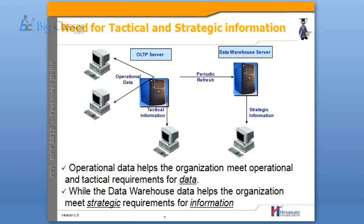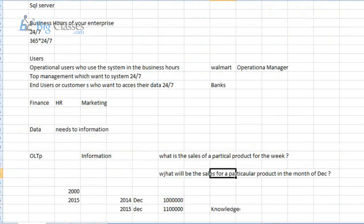If you see here, operational data helps the organization meet operational and tactical requirements for data. This is the example which I gave: what is the sales of a particular product for the week? How many employees?